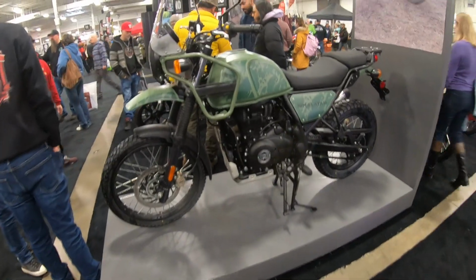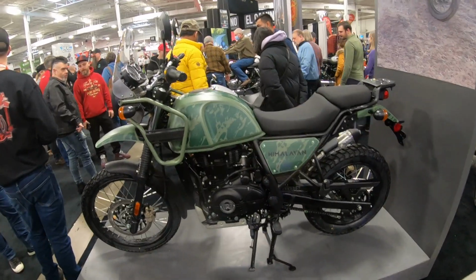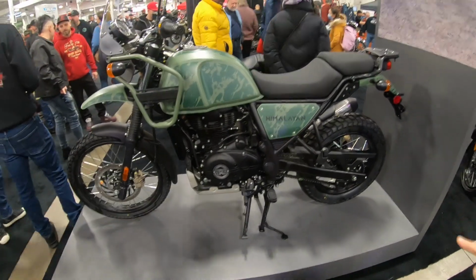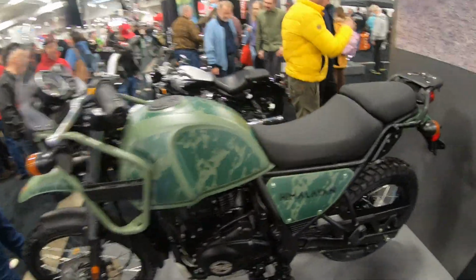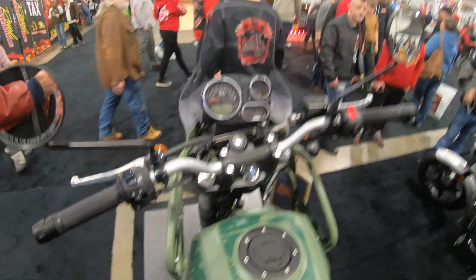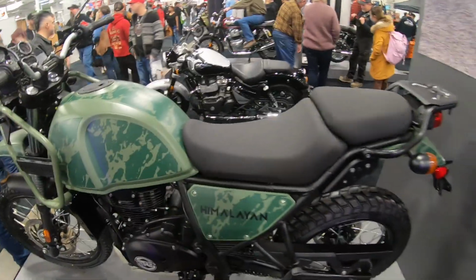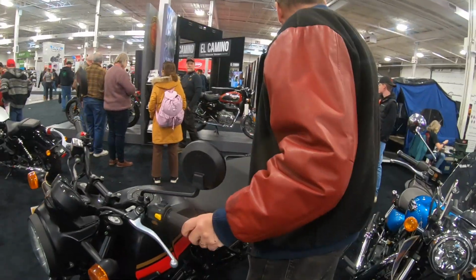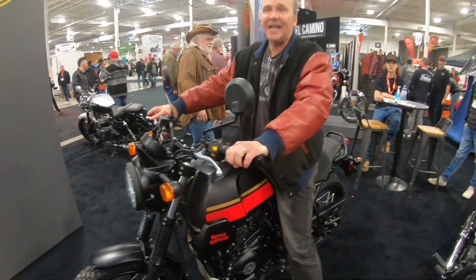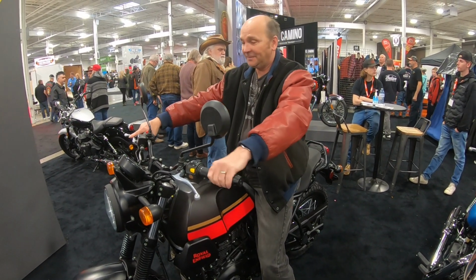Yeah, there's the Himalayan that Itchy Boots was driving. She drove that as her first bike, and then she drove it again last year. No, this was a test. Oh, it was a test. Yeah, that's what I meant. She drove it again. It's pretty cool. Not bad. Royal Enfield. Oh, it's light. Really light. Needs a windshield though.